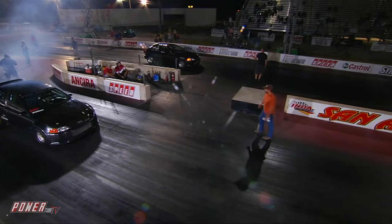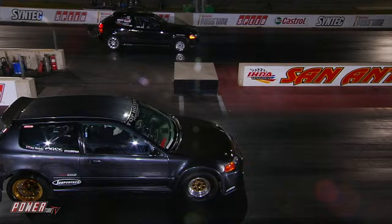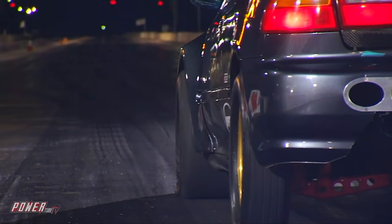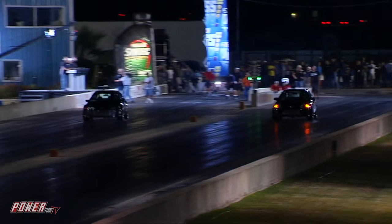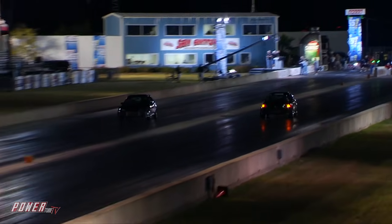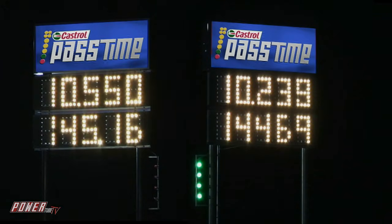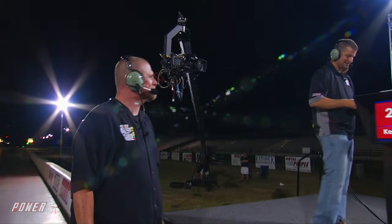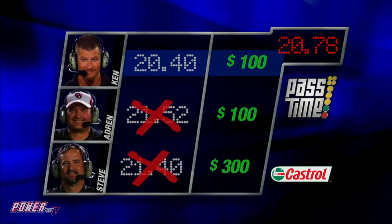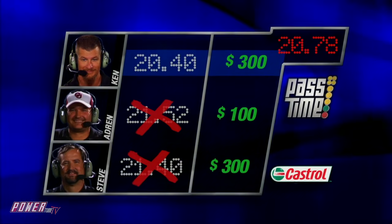There we go. And they both have parachutes. They both got parachutes. I know from Ken Harry that means they run 150 or faster. Exactly. They're running good, aren't they? Ken, you're looking good there. 20:78, Ken Harry. Congratulations, big man. Cash is good. Ken Harry sitting on $300, folks. Adrian sitting on 100, and Steve sitting on 300.